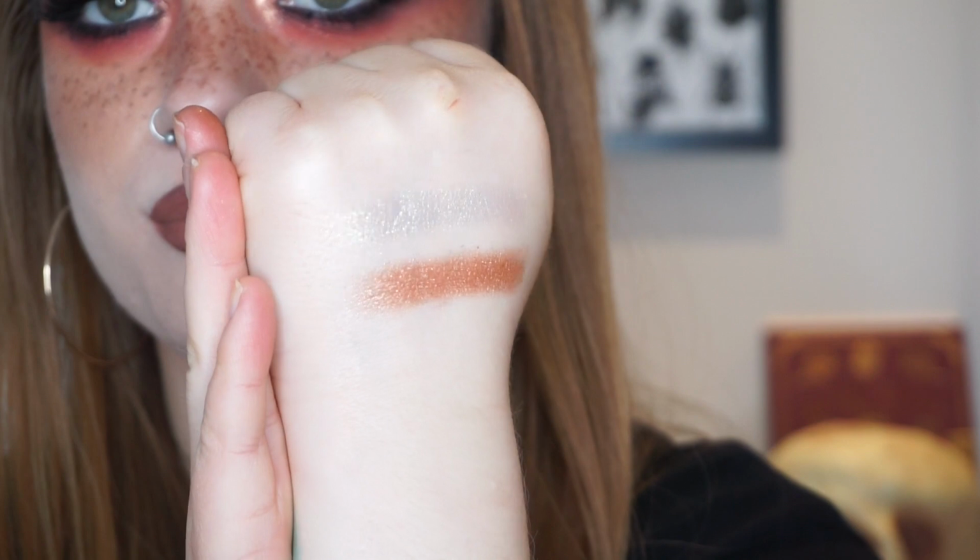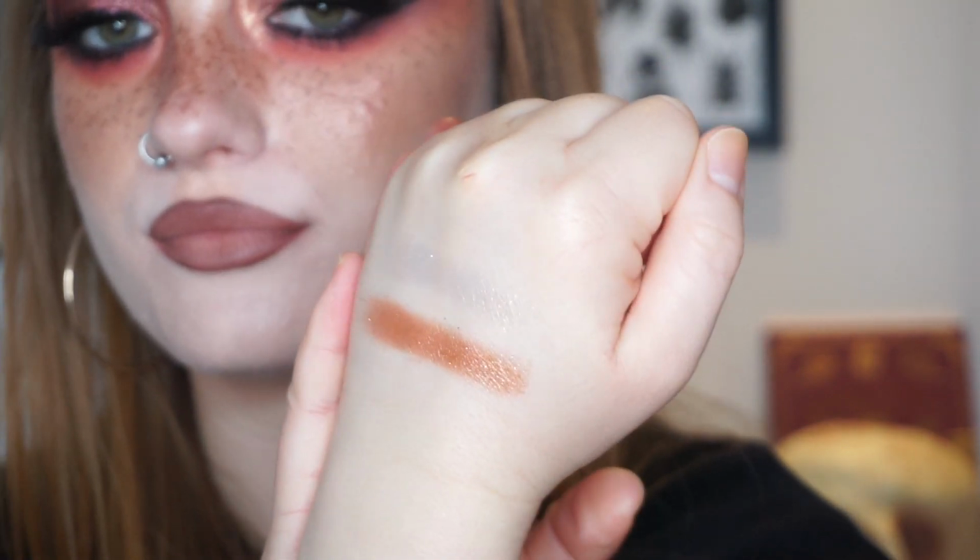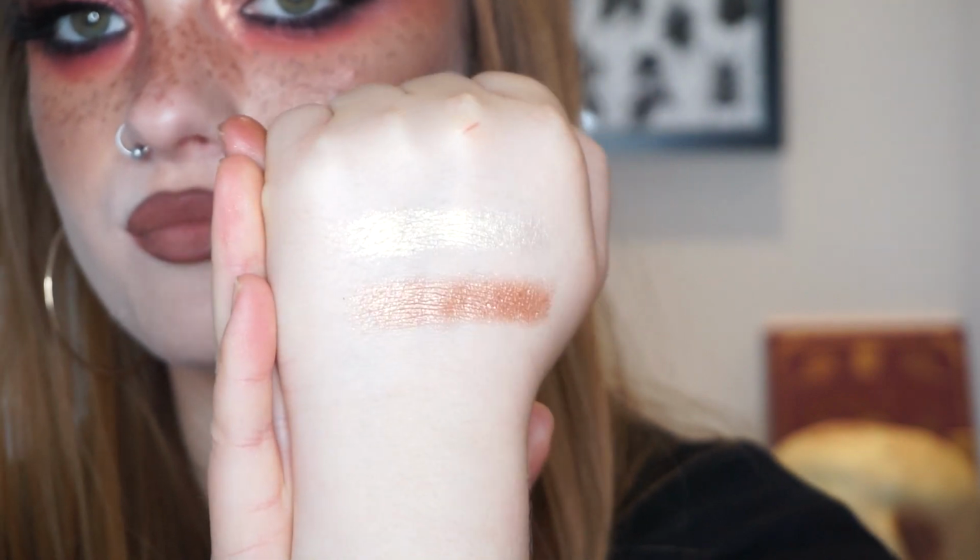There's something about it. And if you've heard me talk about this palette before, which I actually haven't talked about in a while, favorite shade, hands down, is Zam. It's such a beautiful, textured, sparkly, bronzy rose gold shade. There's nothing about it that I dislike. It's perfect in every way. Every time I use this palette, I just want to use this shade, and it has to be that shade. It's such a beautiful shade.